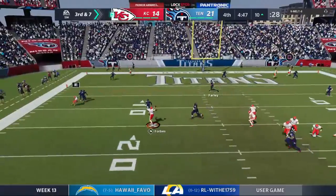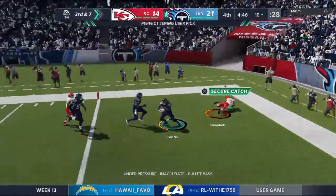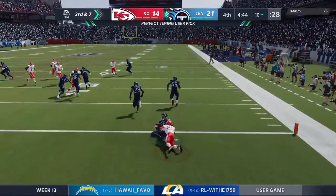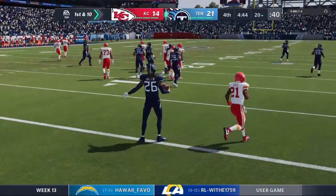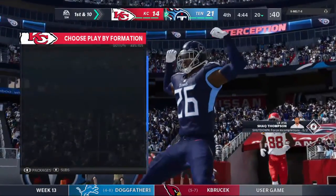Dancing to his left. And this is going to be intercepted. Shaquille Griffin with a pick. And a big turnover there as his guys will get the football back.